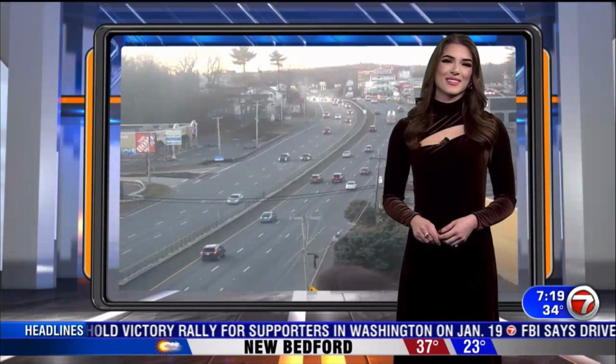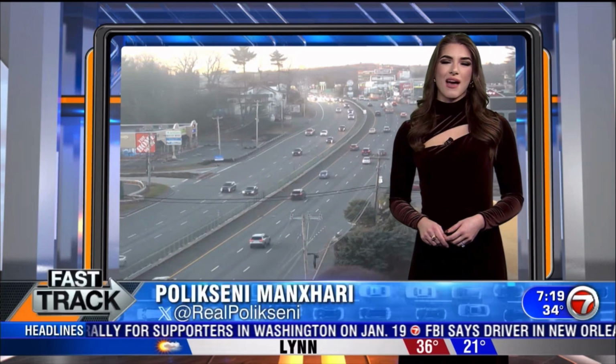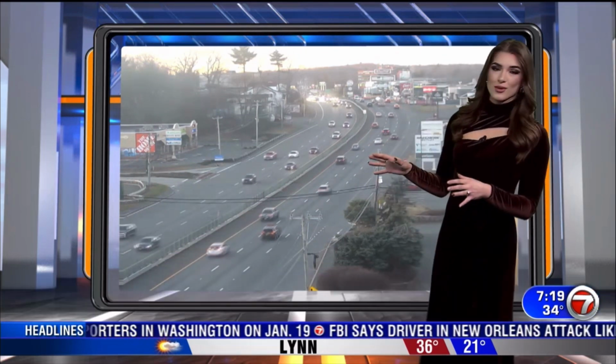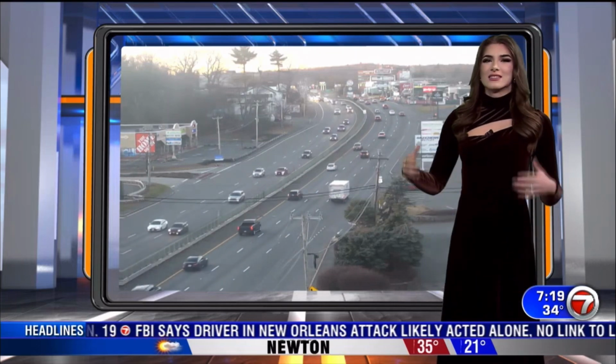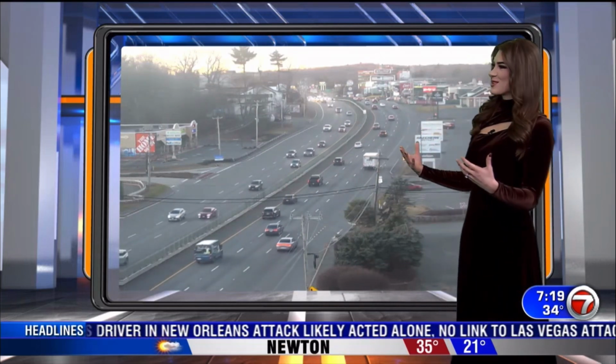Here's Polikseni. Good morning. Yeah, luckily the red line is going to be back on track, and also that commute on the roads is looking fantastic too. You're not going to see too many problem spots out there at all. Definitely giving that Friday vibe, especially as you're heading out the door right now.